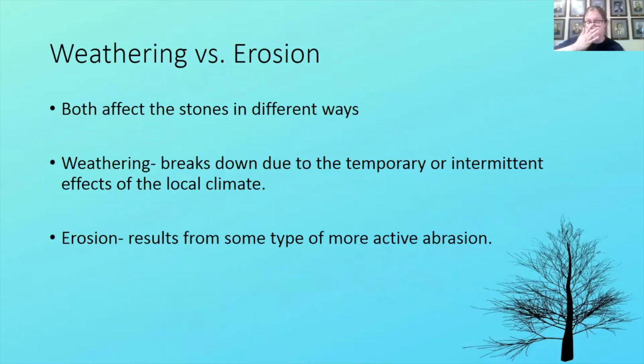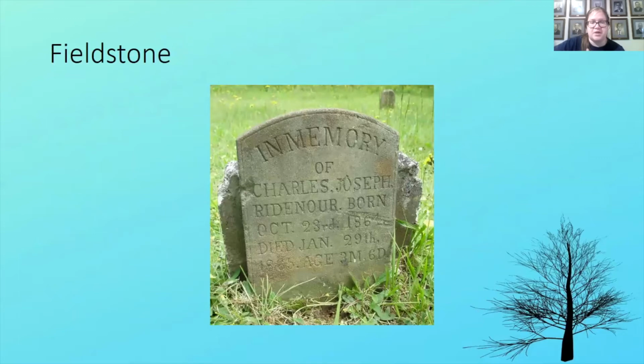So weathering versus erosion, they affect the stones in different ways. So weathering breaks down due to temporary or intermittent effects of the local climate. And then erosion is the result of more active abrasion. So with fieldstones and limestones and sandstones, you're finding more of those weathering. So here is a fieldstone.